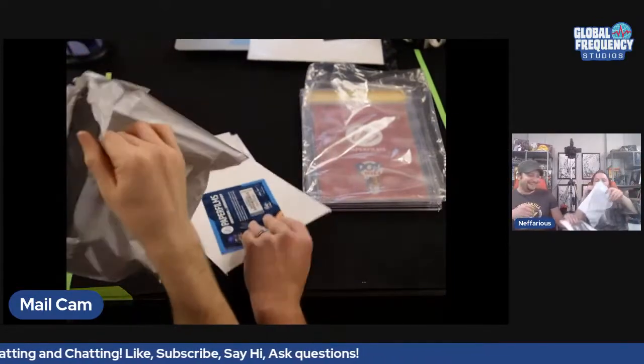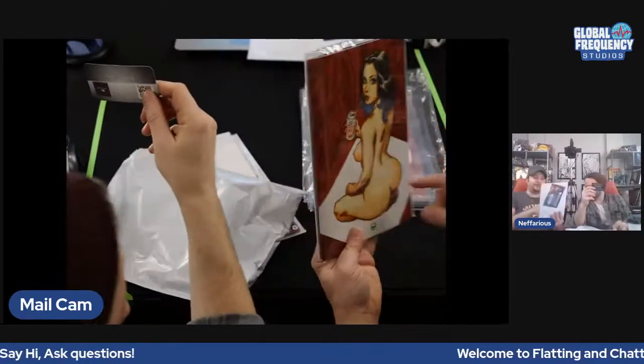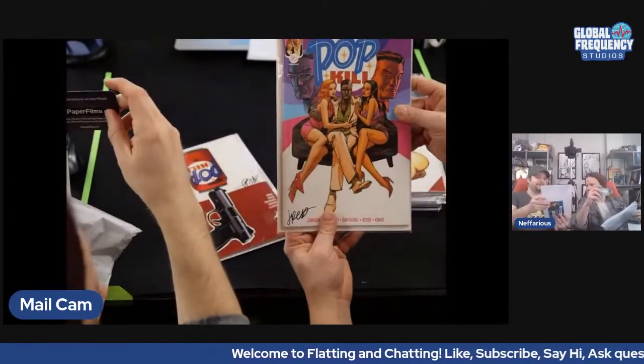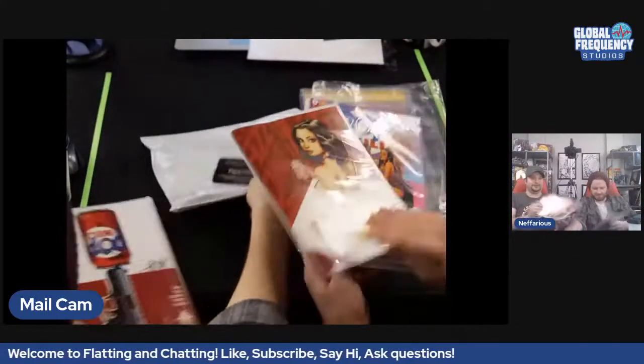Strength. Strength. That's fantastic. There's a little bit of nipple. Yeah, we can't show that. We can show this. We can show Pop Kill. Let's try the other one over. Turn it over. Aaron, oh, fine.